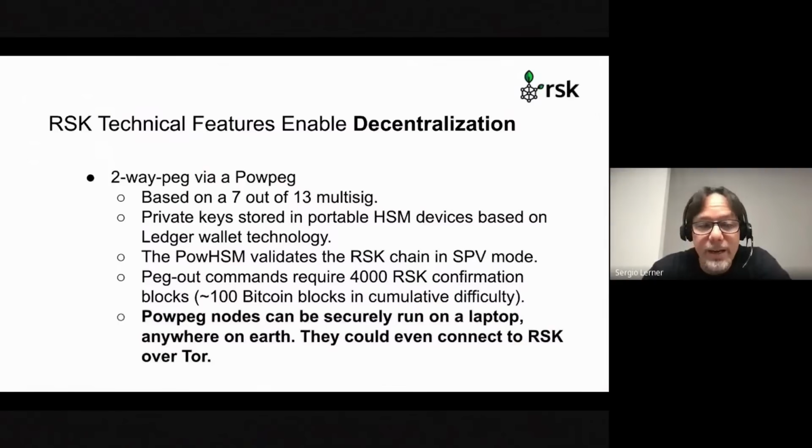And finally, the PowPeg nodes can be securely run on laptops anywhere on Earth. They could, in the future, even connect to RSK over Tor. And it is very, very important that PowPeg nodes remain secure even when you run them on laptops, because one of the most important centralization forces in any blockchain that is not decentralized enough is that to run one validator, you need so many resources that people end up running these validators on the cloud or in data centers, so they are prone to censorship by governments.